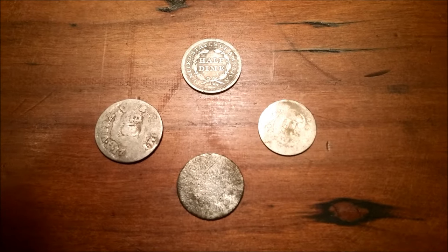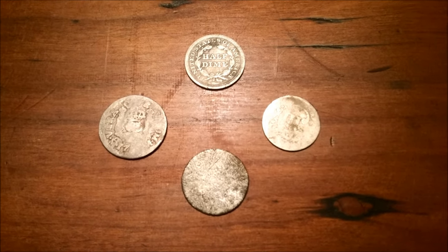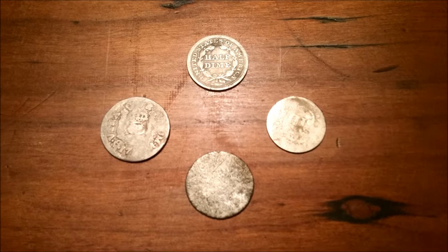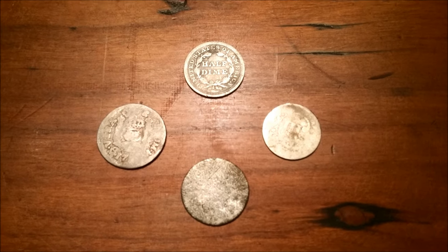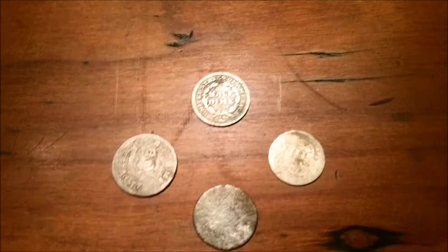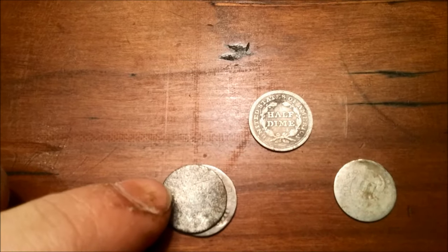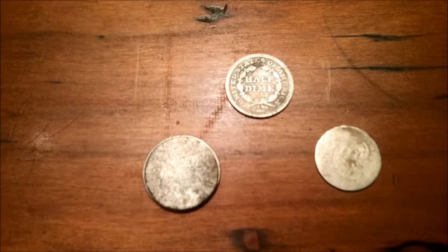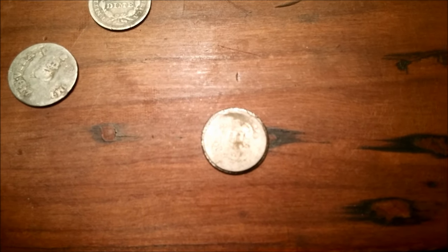Okay, the coin on the bottom is today's dig. Half real on the left, seated half dime on top, and a trime on the right. All dug coins. So we're going to put the coin from today on top of each other coin and see which one it lines up with. It's got to be one of these coins. Just put it on the half real first. Possibly just very worn, could be a half real. Not a trime.